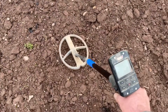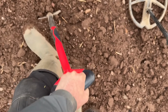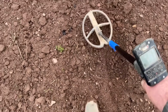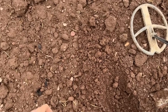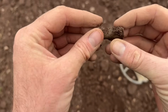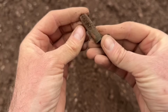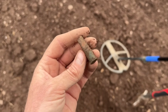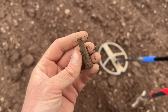Nice sweet one. 74, 75. And we've got a bit of copper pipe. But again, no aluminium yet. Well, it's not copper pipe, it's a bullet. It's a bullet casing for probably a 303. Maybe First, Second World War era. Through the early to the middle 1940s, 1950s.